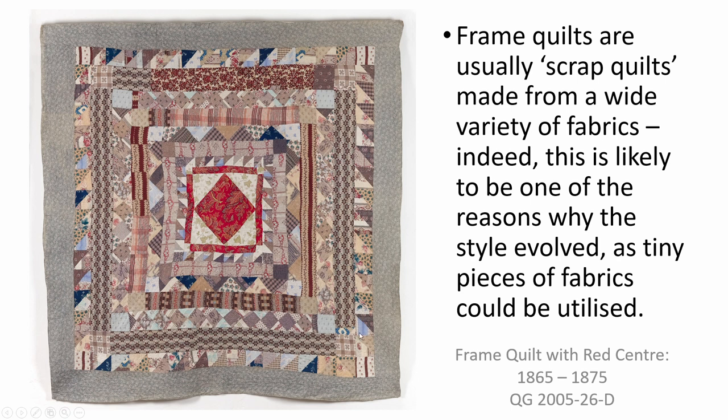Similarly, on the outer border of the half square triangles, this dark blue appears on the side and the top and the bottom borders, but there is none in the right hand side border, indicating that she had run out of this fabric by the time this section was pieced. This suggests that strips were pieced in a particular design from the fabric readily at hand until they were long enough for the required border and then stitched around the previous work.